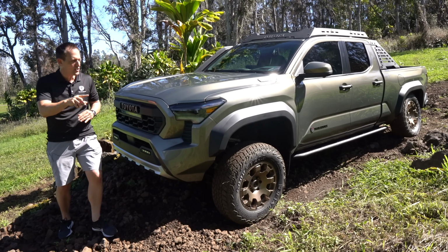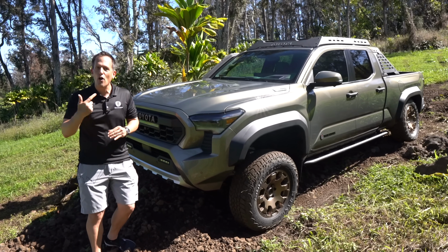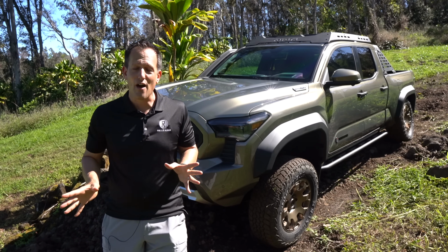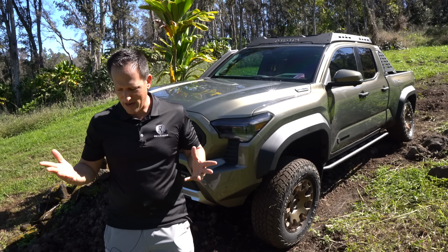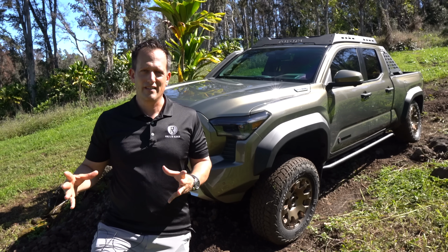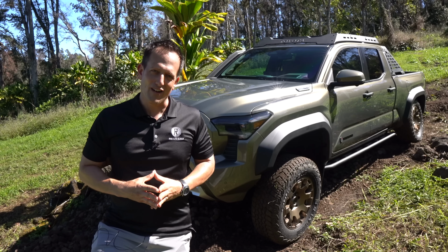But before we get into this off-roading, but also overlanding mid-sized truck without me falling down, let's talk about what's going on here. And I'm actually gonna support myself on this lava stone that Mother Nature put here. Let's talk about what's going on.